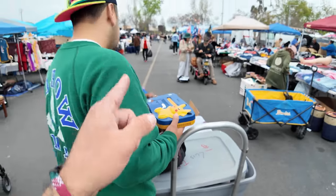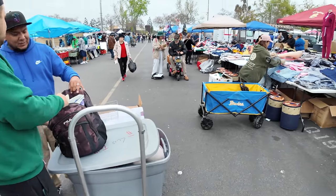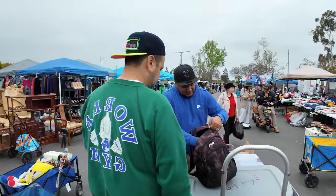Fan of the show said that someone just offered him 300 for it. I would say take that. 300 cash too? That's better than eBay. That's no fees, no taxes, none of that.